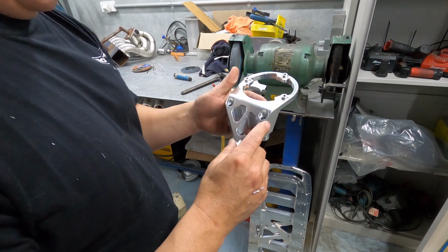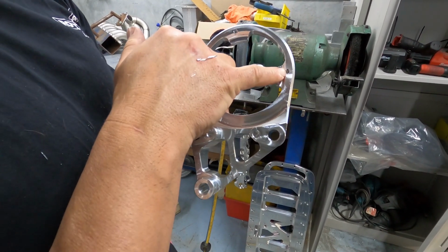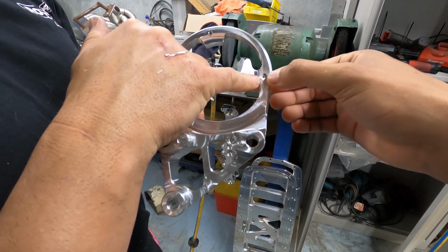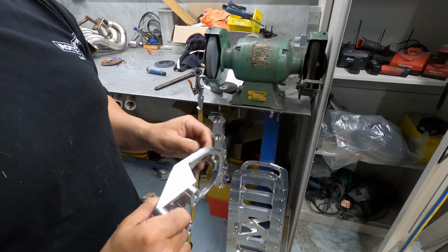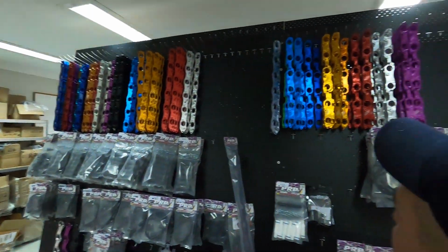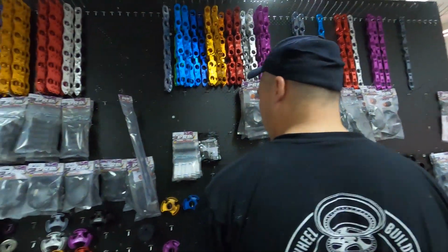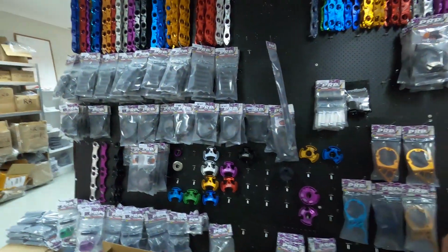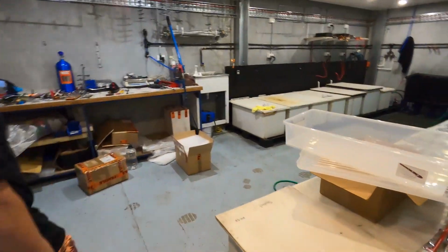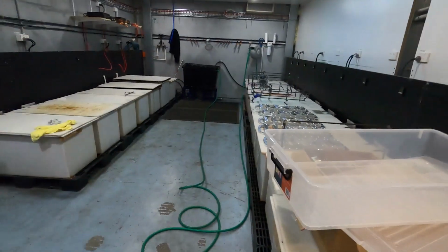Don't know what's wrong with that. It'll be something, a broken tool. That's not coming out. Every color anodizing, just like a rainbow on the wall. And this is low on stock at the moment because we've had a fairly unproductive week moving. Oh yeah, this is what I was waiting for.